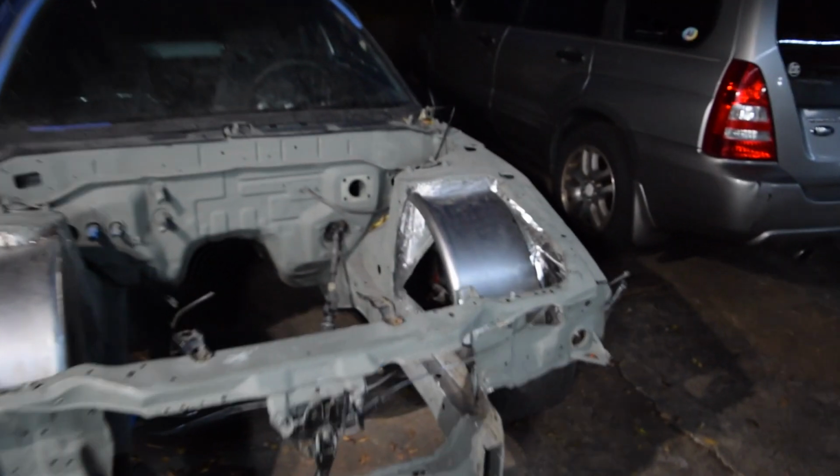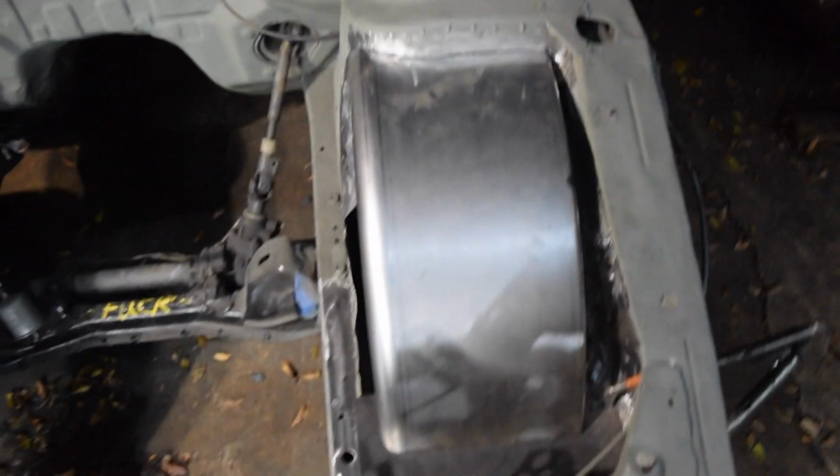Alrighty guys, so inconveniently enough, my die grinder somehow died. It was not even a week old, week and a half old. So I had to have that warrantied out. As you guys can see, the nighttime is upon us. So what I've gone ahead and done is just kind of sped up the process a little bit more.